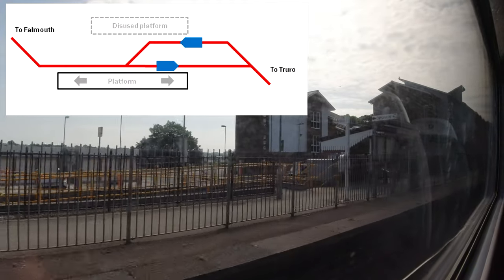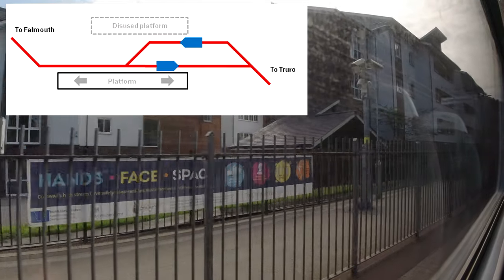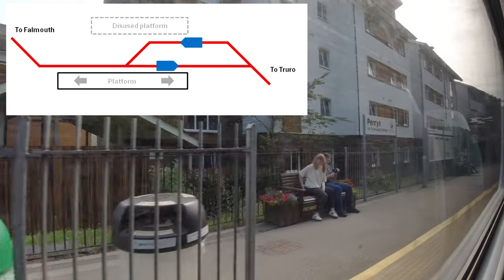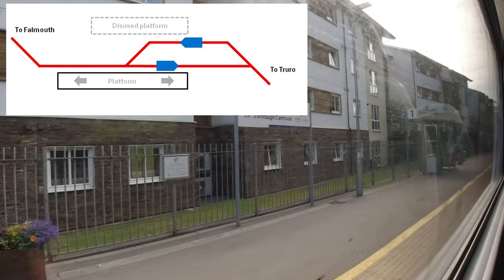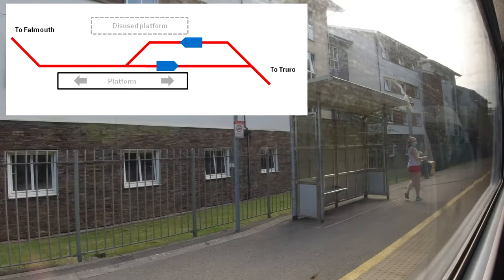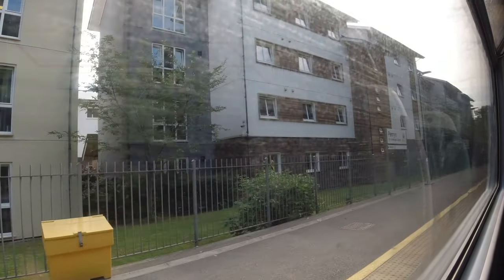And I understand the station used to be double track, with a platform either side, until the Beeching cuts of the 1960s. Well, in order to increase service frequency, the passing loop was installed in 2008, along with this platform extension, so that both trains could effectively use the same side.